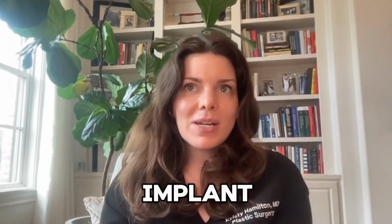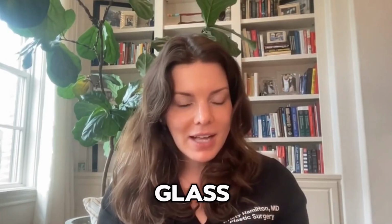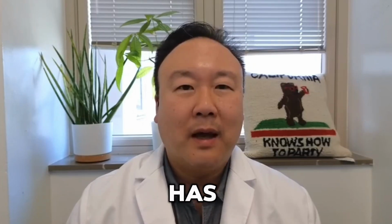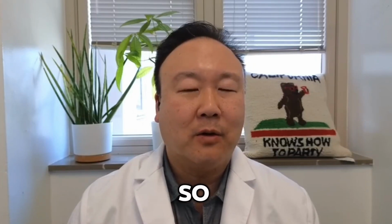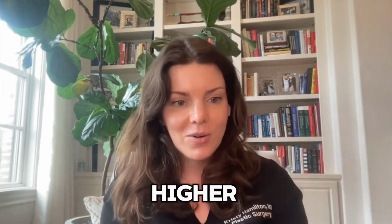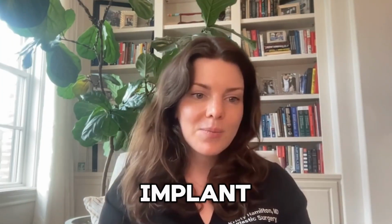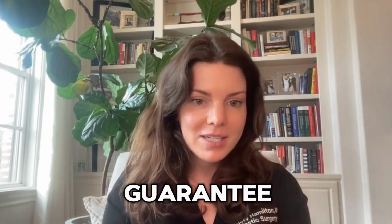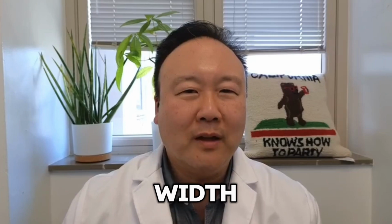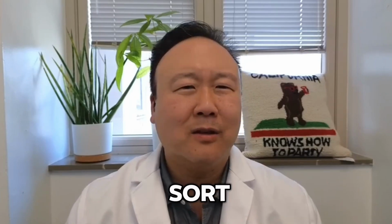Putting a breast implant in is kind of like putting a magnifying glass on the breast. The actual filler material, the silicone gel, has different types of cross-linking, so it can feel less firm or more firm. If you know you want a higher amount of volume, probably choosing an implant is better for you because it's a guarantee. To simplify it, as a patient, realize implants come in a certain width and a certain thickness, so that sort of determines your look.